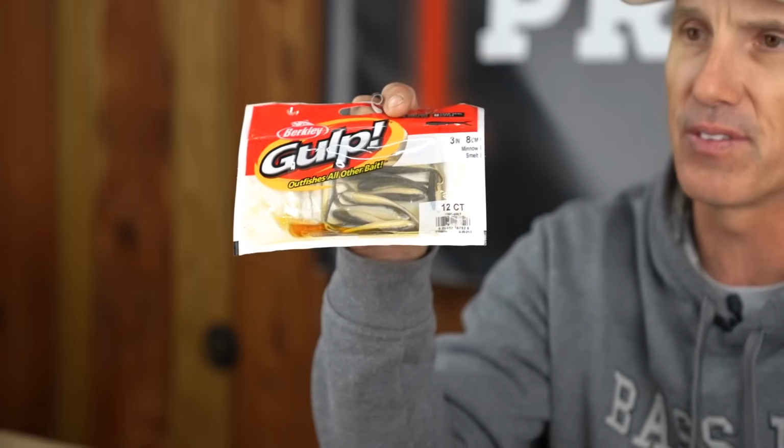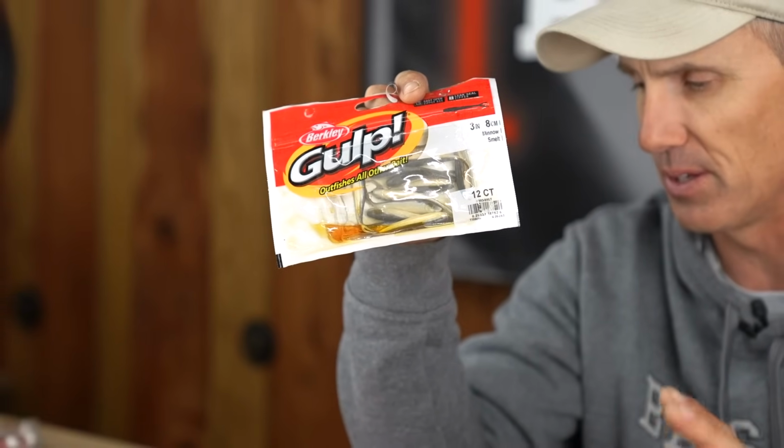I've got 3 different colors for you. I've got the blue shiner. It's just a super cool color. It's blue with a silver belly. It just looks really, really real. And then just smelt. You've got to have smelt. It's just a great color also. And then just pearl silver for cloudy conditions, stained water.